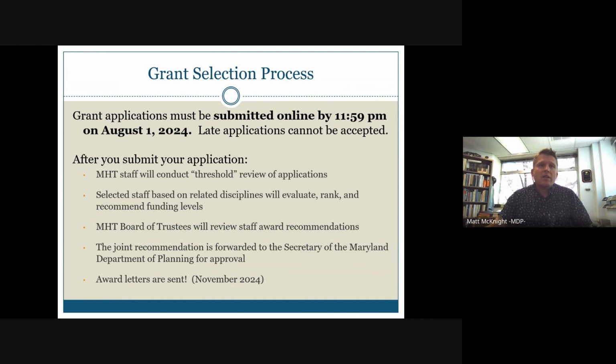The steps in the process are that MHT will initially conduct a threshold review of the application just to make sure that the tasks that are outlined in your proposal are actually things that we can pay for with non-capital grant funds, and that they are actually non-capital tasks. And so we will also look at your type of organization to determine whether or not it actually fits into one of the categories outlined for you earlier in the slide presentation that are eligible. And then a select group of staff will review the applications.